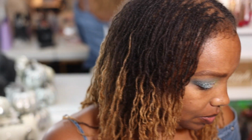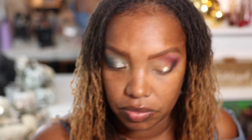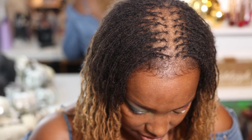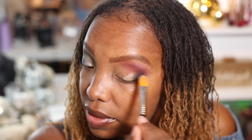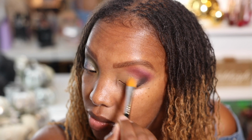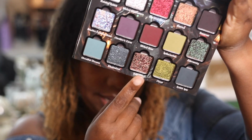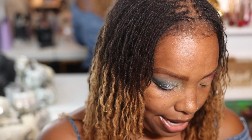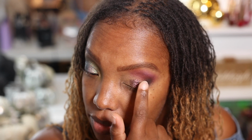Okay. The good old glitter glue. Okay, I got a lot there, so I'm just going to wipe it off on the towel. I had a lot more on my brush. And maybe I'll do two shadows. We never know. But right now, I'm going to go in with Behead. Ooh-wee. Wait. Gorgeous.